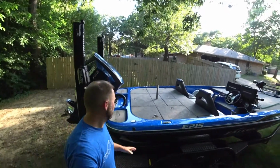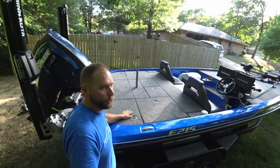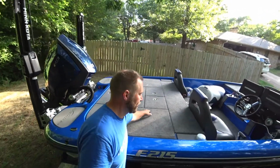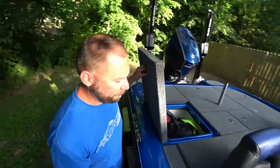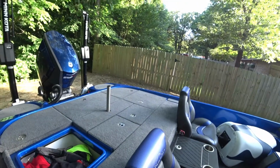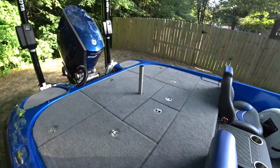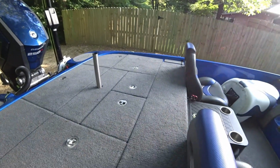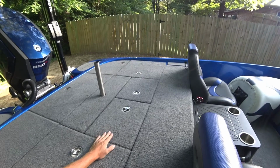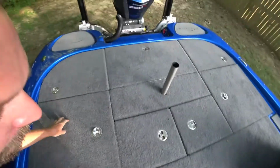But as you can see, huge back deck, huge. I mean, plenty of storage compartments. Of course, I got all my rain gear, life jackets back here. The other one has got the same thing for my father, but it's got, don't quote me on this, but I'm pretty sure it's a 42-gallon live well. So let me step up here. We'll get in that.